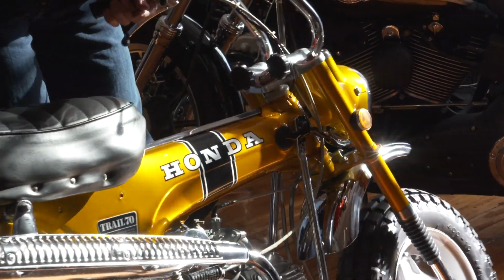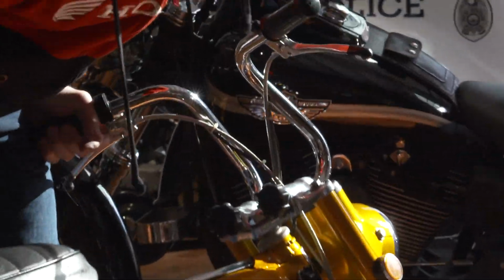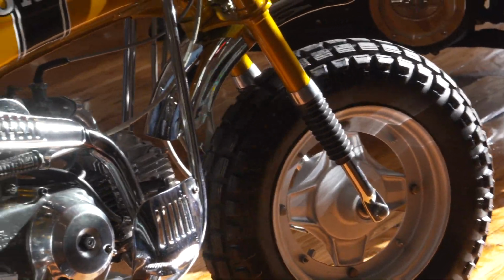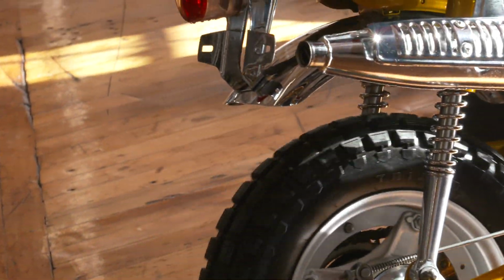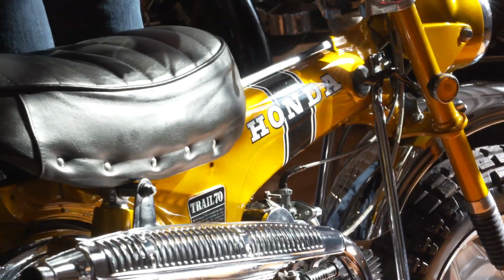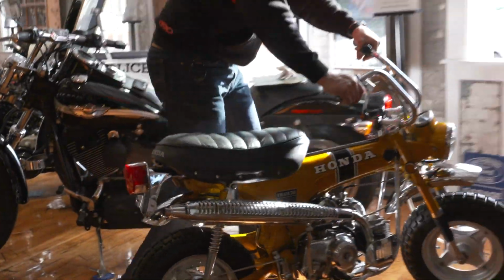From the wheels up, everything's brand new. It's got a brand new set of 4.0 by 10 IRC trail ready tires on the front and back. They look beautiful. They're period correct. Call that DOT approved. Yep. And so the tires and the rims are all restored.